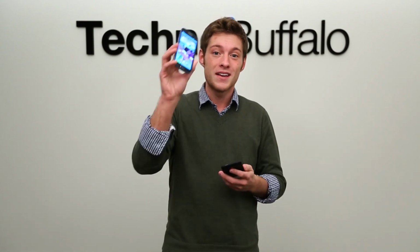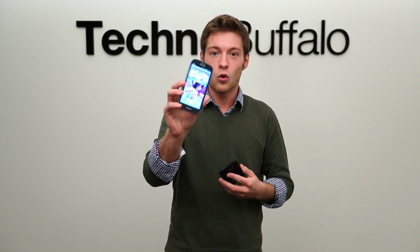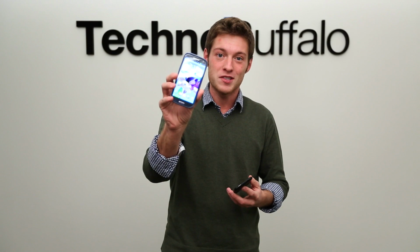That said, it's got to be a winner in a smartphone smackdown, and the winner is the Samsung Galaxy S3. This thing has got the best of almost every bit of the world in terms of specs, in terms of performance, in terms of features and availability across multiple carriers. So it is the champion of the smartphone smackdown.